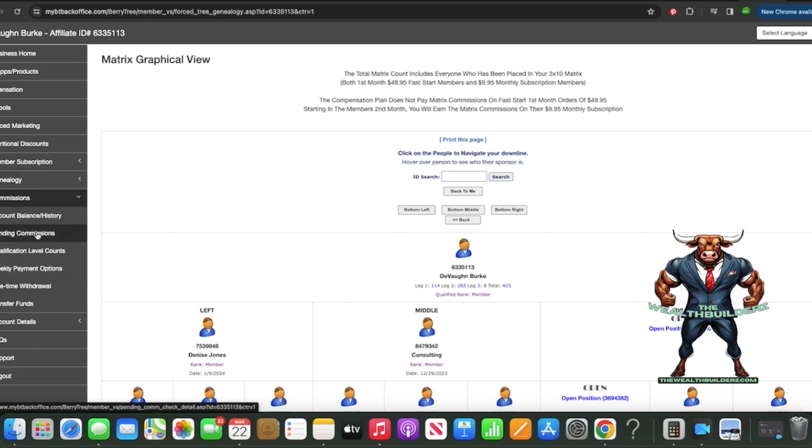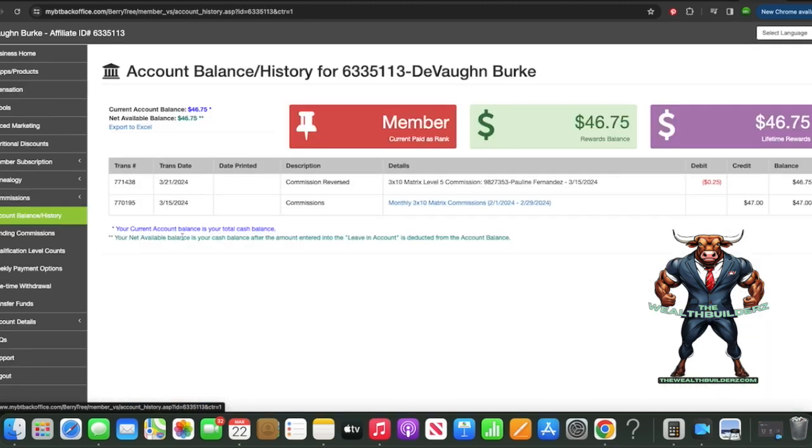So we're going to go to account balance history. Now, $46.75, this is the matrix income, the 3x10 matrix commissions. As you can see, it was basically from the 1st of January, 1st of February to the end of February, so that's what I got paid for.